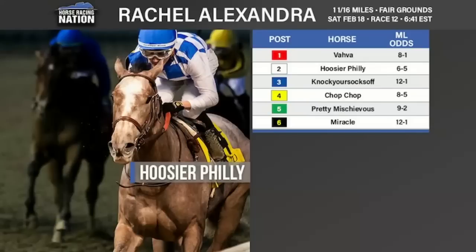Hey, number 5, Matt, we haven't talked about yet. Pretty Mischievous. I mentioned that she was beaten pretty good by Hoosier Philly in the Goldenrod, but she was third that day, just missed second in the Goldenrod. That's her only loss. Pretty Mischievous, 3 for 4 lifetime, and she has the advantage over Hoosier Philly this time around because in this mile and a sixteenth, Rachel Alexandra, she has a prep over the track, and it was a very good prep because she won the Untappable nicely. The filly that she beat, Alley's Look, came back and won the next stakes race on this Kentucky Oaks Trail in New Orleans. So Pretty Mischievous is coming into this Rachel Alexandra the right way.